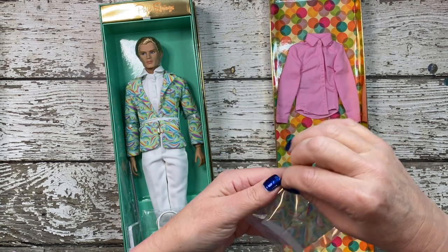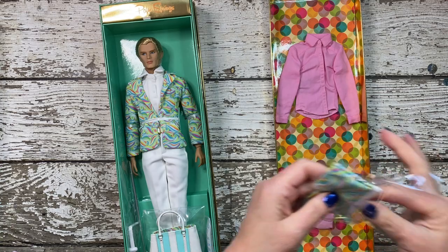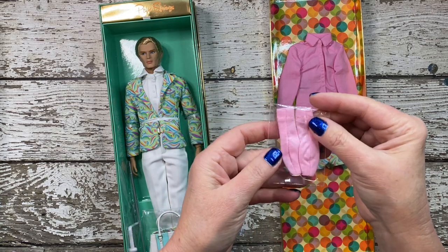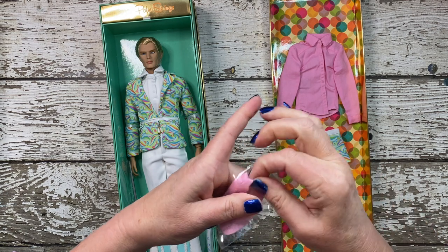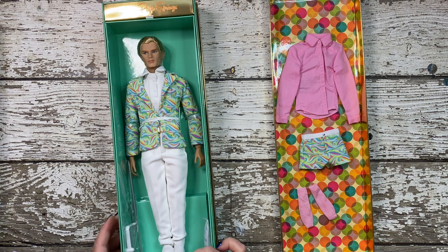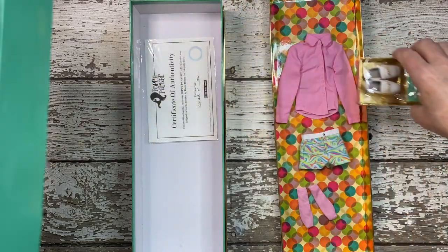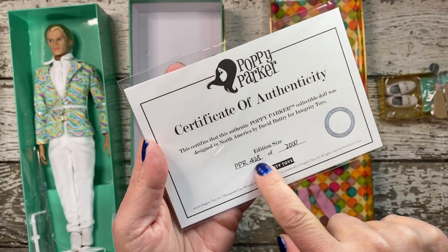Next up, the swim trunks in this really great print that also matches his suit jacket and the inside of his tote. These trunks, like all the items made for Sergio, are so well constructed. And there's matching pale pink socks. Ooh, and the certificate of authenticity. Sergio is number 425 of 2000.